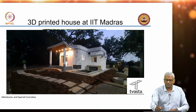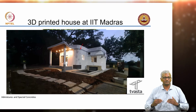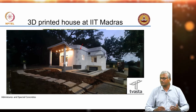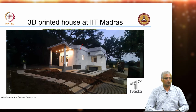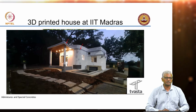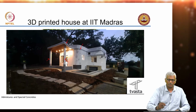Right. The top slab was cast in situ. So, once the walls were built up to the top slab level, roof slab level, there was formwork, shuttering was raised from inside, supported from inside, and then a proper regular reinforced concrete roof was done. This portico also is cast in situ. It was not done by 3D printing, and these two columns too, they were cast in situ columns.